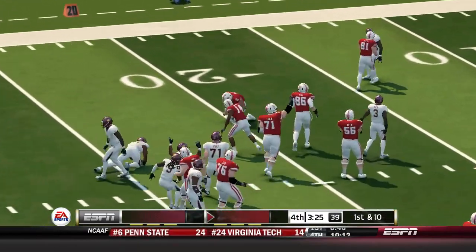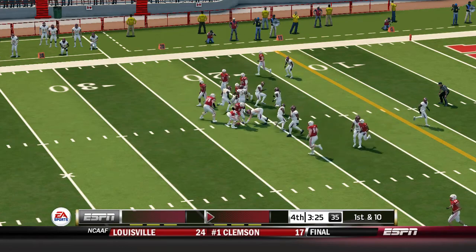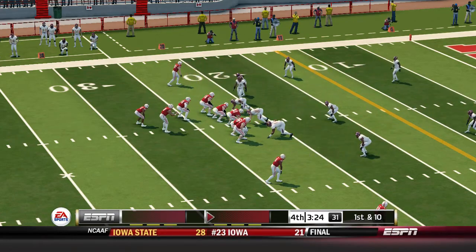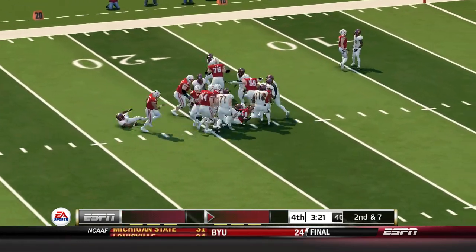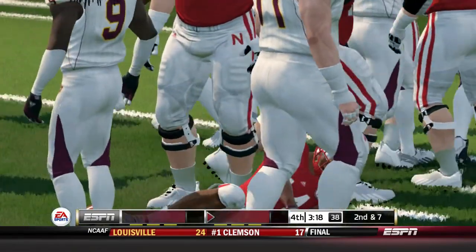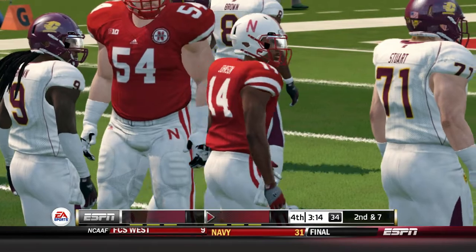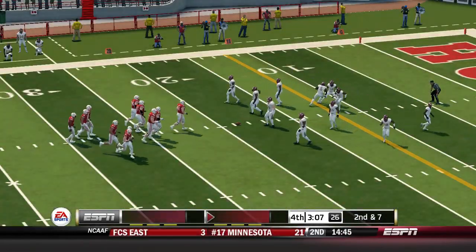Tackle made around the 22-yard line. And he tackles him hard at the 19. That'll make it 2nd and 7. From the 19-yard line, 2nd down.